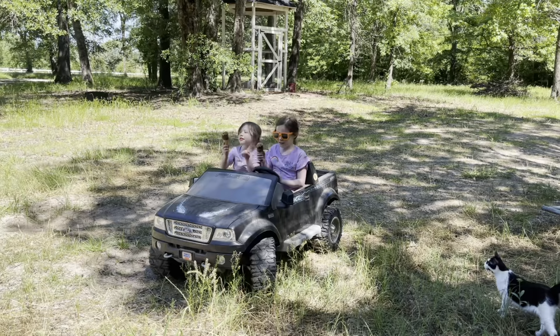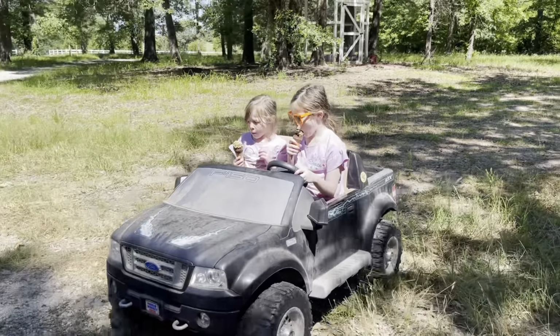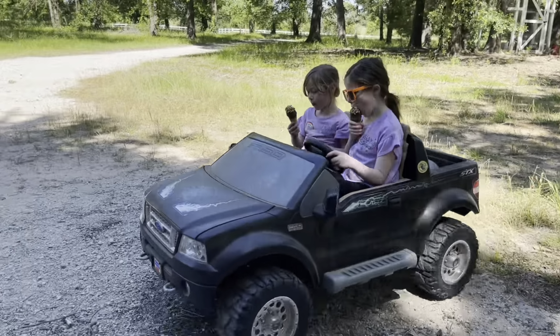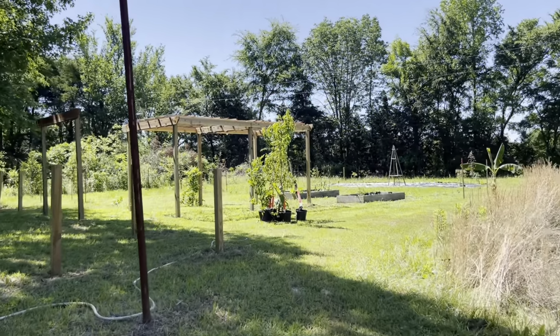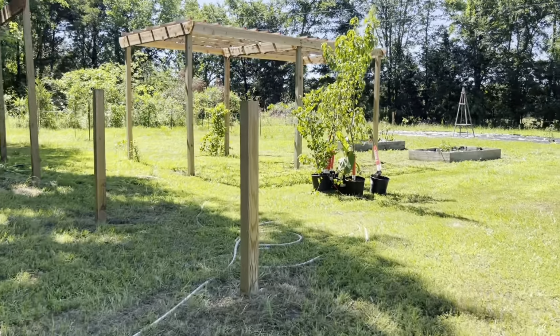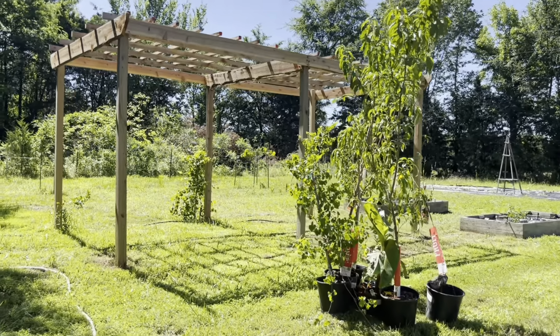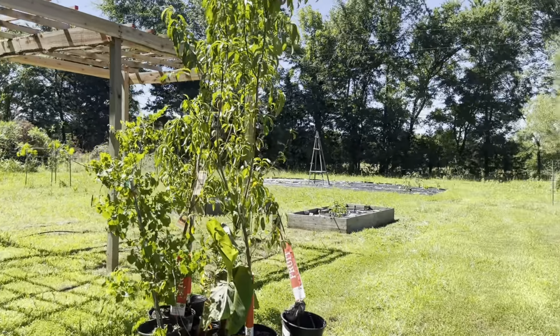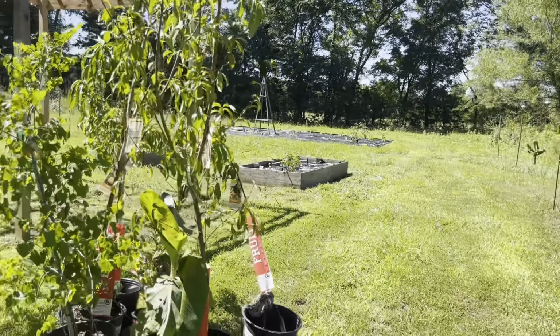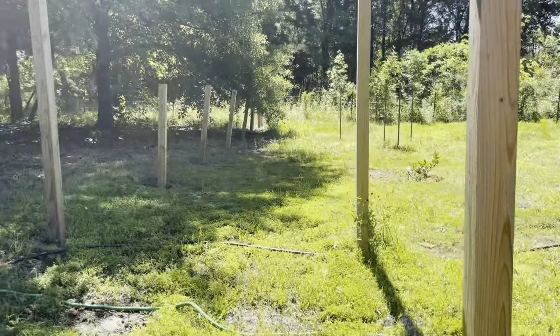As I've been saying, it is ice cream season at Gracefield Farm, and they are enjoying every moment of it. Let's take a look at what's going on with the garden and talk about this a little bit. Here is the arbor that my husband has built out of the wood from our forest. I am so excited about that. And all the things are being planted.